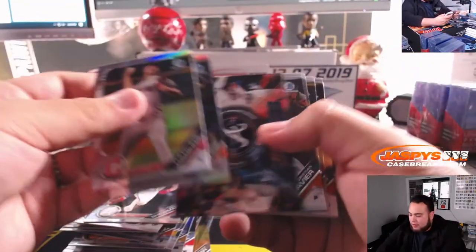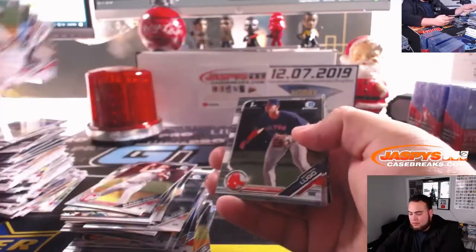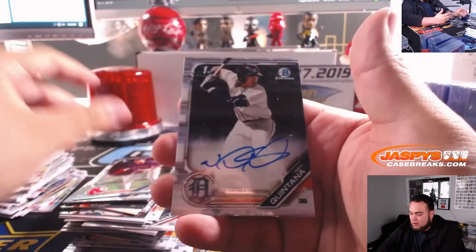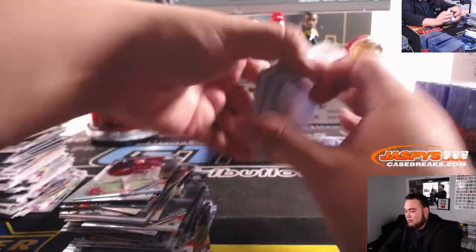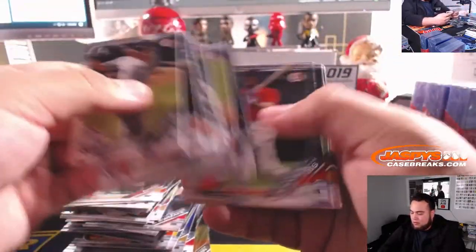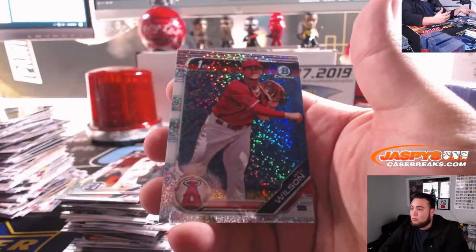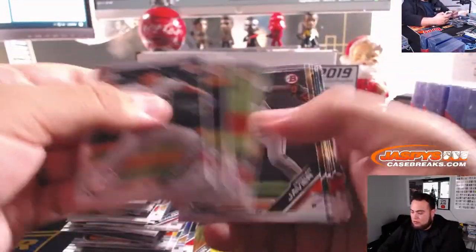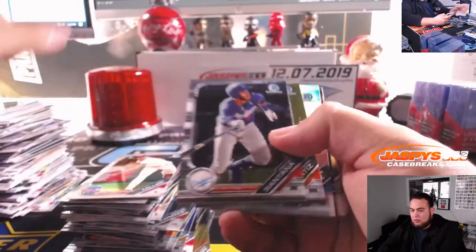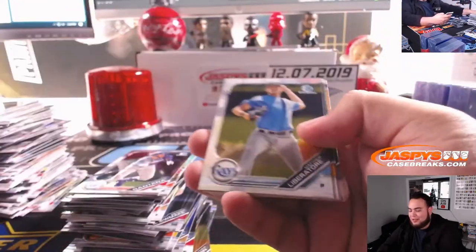All right, still looking for one more autograph out of here. And Quintana for Detroit. It's going to Tyler. Wilson. C.J. Abrams, sorry. Thinking of the director.